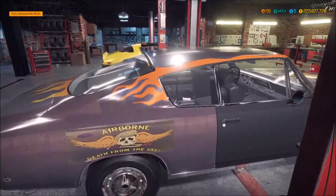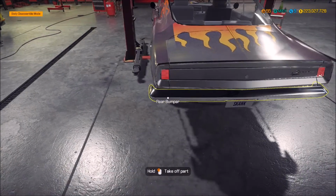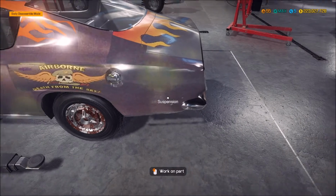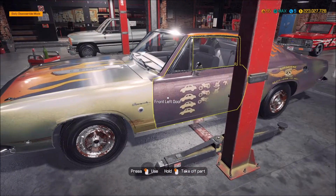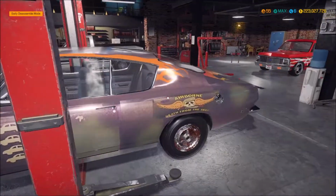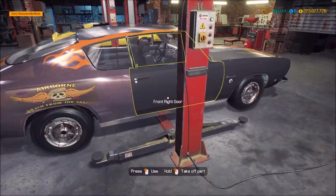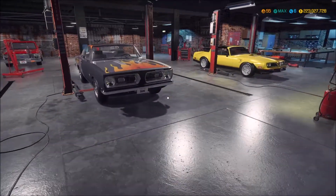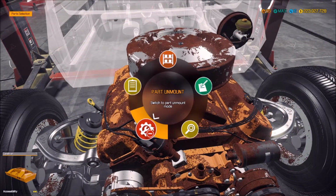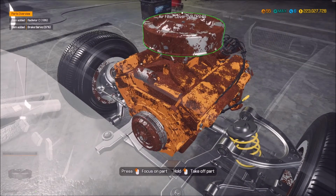Alright, whatever it was. Rear window. Right tail light, left tail light, rear bumper, left rear. What the heck? I don't know. Whatever it is, it's 100%, so I don't remember taking anything else off it. Alright. Well, that's fine with me. I'll figure it out later. I'm not that big of a deal.